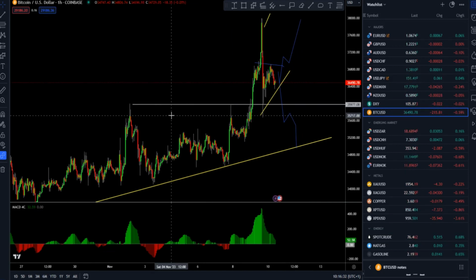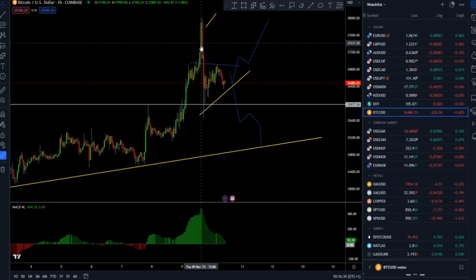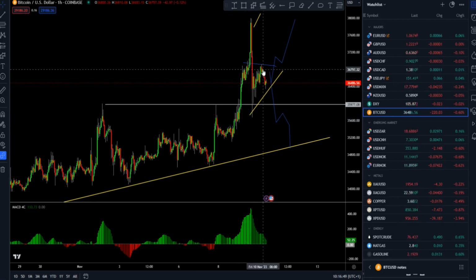And speaking of the Bitcoin, market actually had a strong reaction from sellers. So we can see that after the breakout, market went all the way to almost 38,000 mark. There was aggressive sellers kicked in all the way down towards the 35,700, and now market is doing the consolidation.